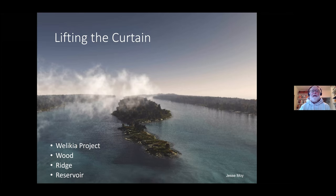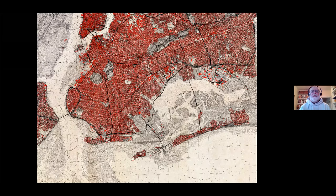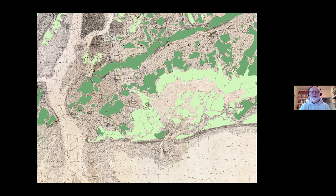So one of the things we do is we use historical maps and we georeference them like this. This is a map from the 19th century, and I've overlaid on top of it the streets and buildings of New York City today. And by doing this kind of georeferencing in the computer, we can then pull information from the maps and use that to build other maps that tell us not just about the landscape at the time the map was made, but something about the landscape before that.